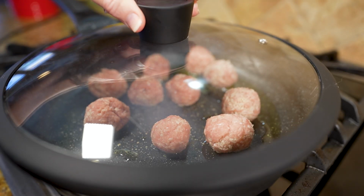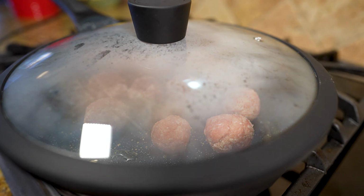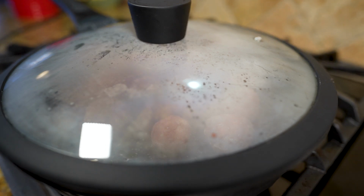Our pan has a top, so we just put the lid on. If not, you can just get a little bit of aluminum foil and lay it over top and it works just as good. And 6 minutes later, we're gonna flip them around.